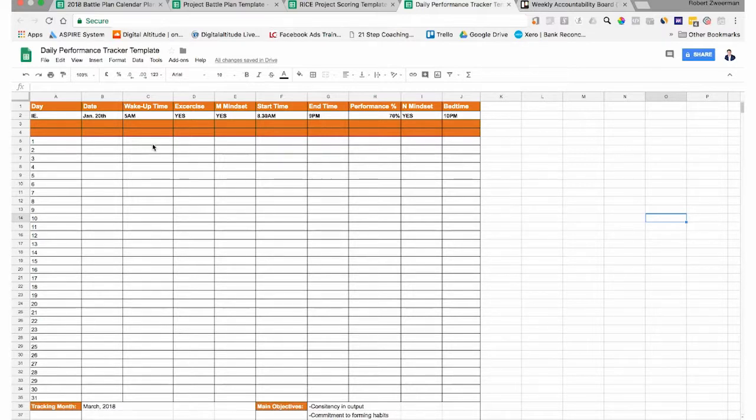For example, I try to wake up at 5 a.m. every day consistently. And I have to admit, it's hard. It's really not easy. But so far, I've been doing very well for the past several months to be waking up at 5 a.m. Occasionally, you kind of hit the snooze button and I go back to old habits, right? You snooze, you lose. But the point is you want to track yourself so you can push yourself back on the right track.